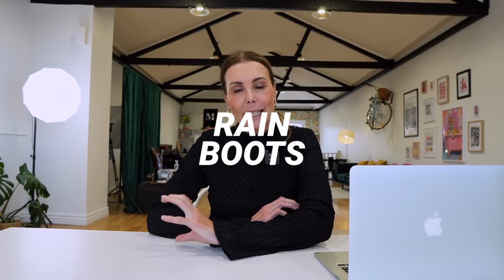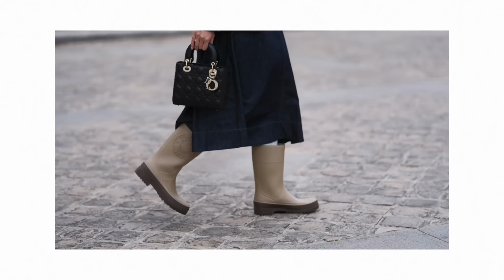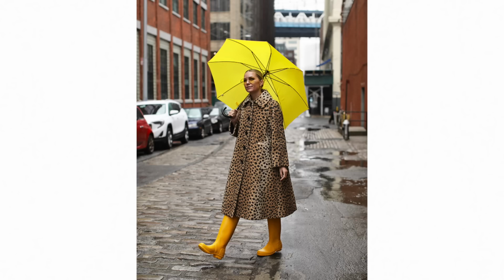Now this one won't be for everyone either, but it is a trend that seems to almost have originated from Copenhagen, the real street style girls there, and they are wearing rain boots, like little mini rain boots. So cut off cropped rain boots, or even mid-height rain boots as an actual shoe to create an outfit with. So instead of just wearing them to work in the garden or out on the farm, they're actually wearing some of these interesting and modern looking rain boots as fall, winter appropriate footwear.